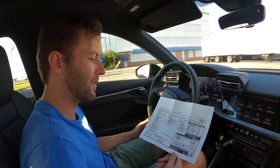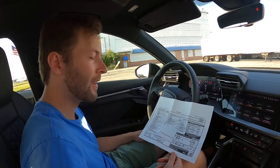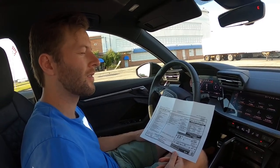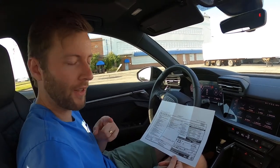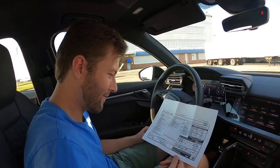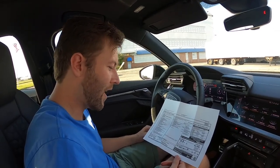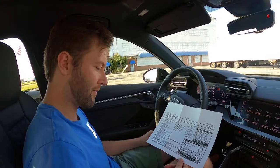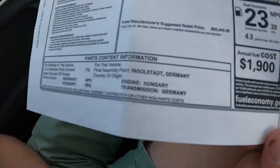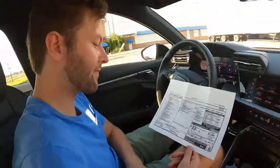So yeah, whoever put that black optics package on there, I'm blanking on the name, Steven, if that was you. No more black optics. We don't need it. All in, $65,000. Okay. Built in Ingolstadt, Germany. Cool. Neat.